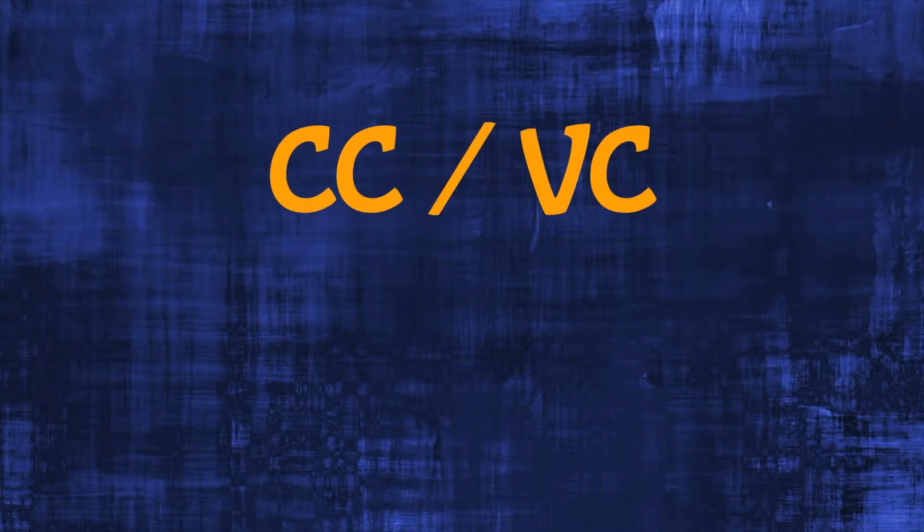So next we are going to talk about CC and VC, credit card or virtual card. Now if you are going to be using the front office payment codes, you're going to be using the CC or VC code quite a lot. So I'm going to take my time with explaining this to you. The reason why you're going to use this code a lot is because we get a load of bookings come from companies like Booking.com or Expedia.